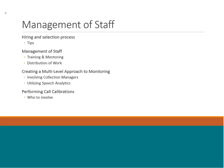And it doesn't just have to be your QA department that does the monitoring. As far as scoring, I think that the QA department should be the sole place that does the scoring. It should not be done by a manager who may or may not have biases towards any of the particular collectors that work for him or her. But certainly use your managers to do live monitoring as well as monitoring of calls after the fact, and also have your QA department do live monitoring in addition to just scoring.